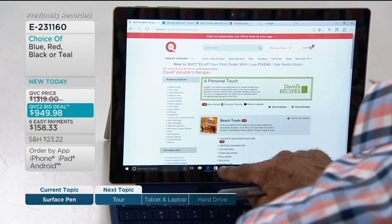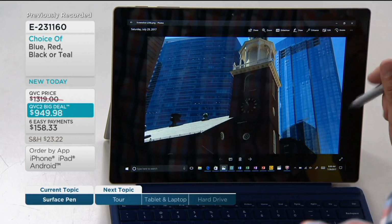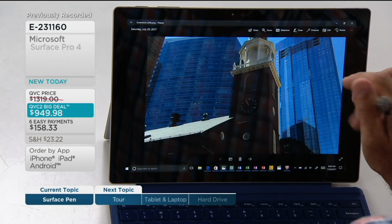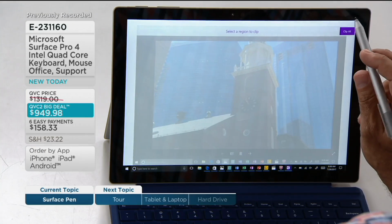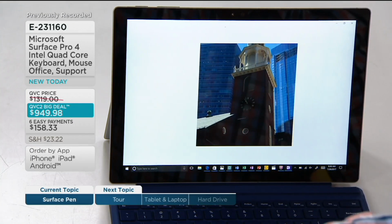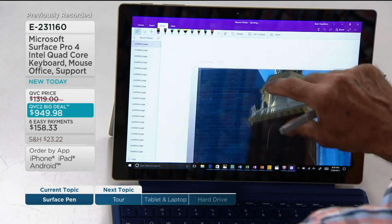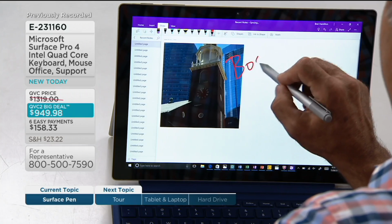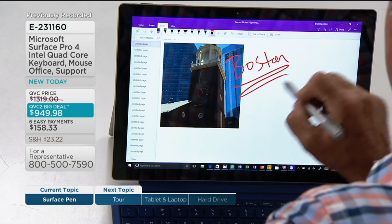What if we go over to pictures, for example, and we find a really cool picture that we want to take and do something to. If you double-click it and it grabs OneNote, OneNote will allow you to go inside and even isolate a certain part of the picture. So doing a little bit of editing. So now I've got that picture and I'm like, here we are in Boston. And you can write right on the screen.